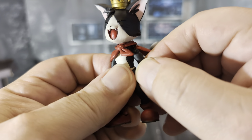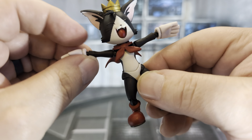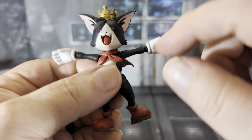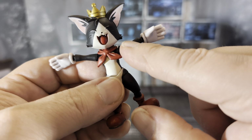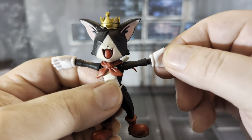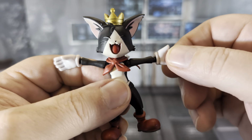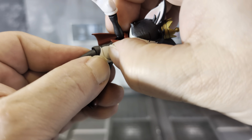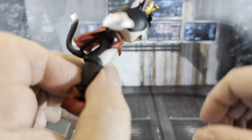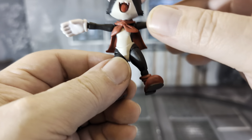The shoulders do go up and down, like the other Bring Arts figures. They go up over 90. And then on these arms, there's no articulation in the elbow. That's why they gave you the other arms to use. But the hands are on a ball hinge joint, so they do articulate rather well. And then the waist is on, I think, a ball joint. Yep. So you can get some crunch on him. But it's really hard to move the waist because he's so small.